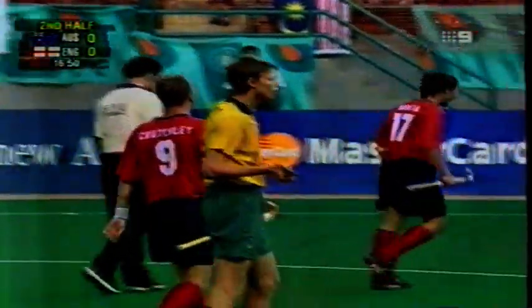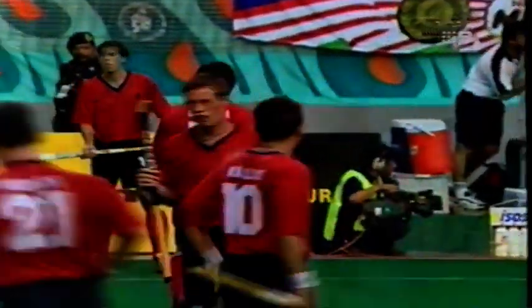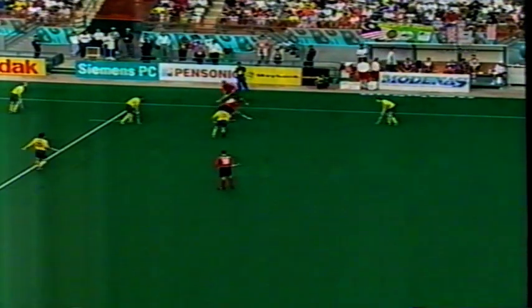And someone's been called over to have a chat with the umpire. It's Russell Garcia, the veteran Englishman, and just a firm warning, take it easy. And he should know with umpire Steve Graham, because he's given a lot of cards in this tournament. Doesn't take any nonsense from the players. Players should be well aware of that.